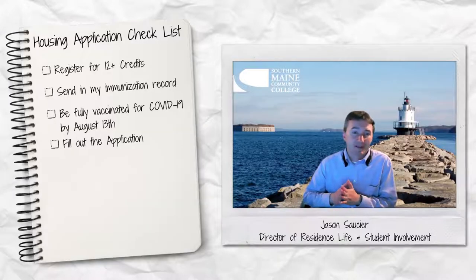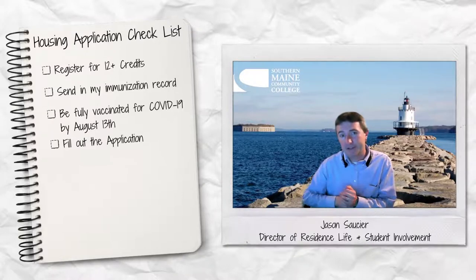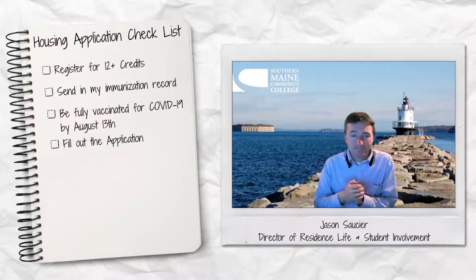Once you've signed up for classes, you can log into the portal, and under the My Maine Guide, there's a Student Life section. If you navigate to that area and look in the quick links at the top, you'll see a housing application link. Click that and it'll walk you through the application process.